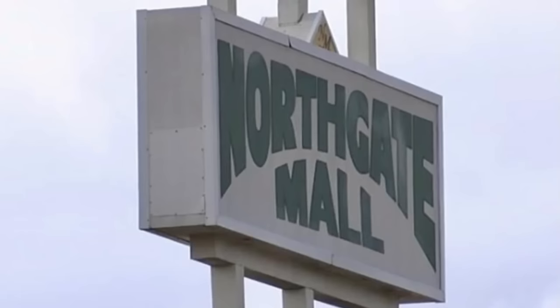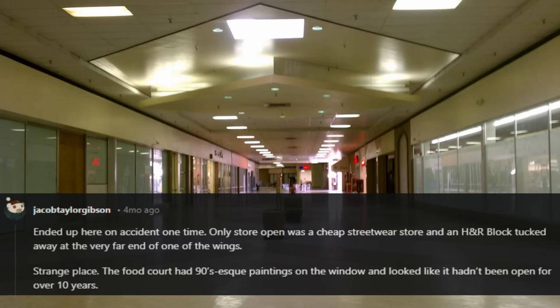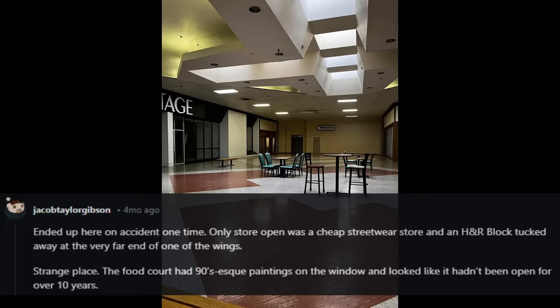Someone on Reddit had this to say about the mall from just 3 months ago. I ended up here by accident one time. The only place that was open was a cheap streetwear store in an H&R Block tucked away at the very far end of the wings. The food court had 90s-esque paintings on the window and looked like it hadn't been open for over 10 years.